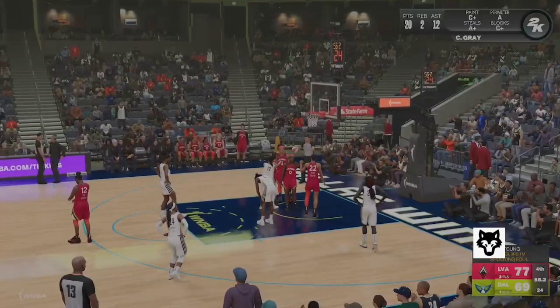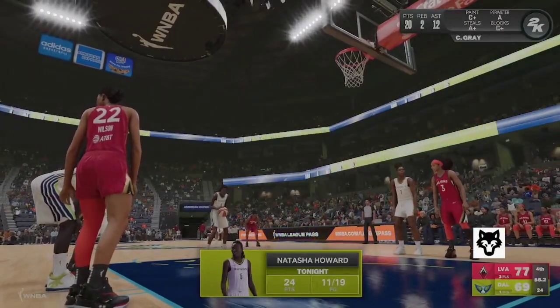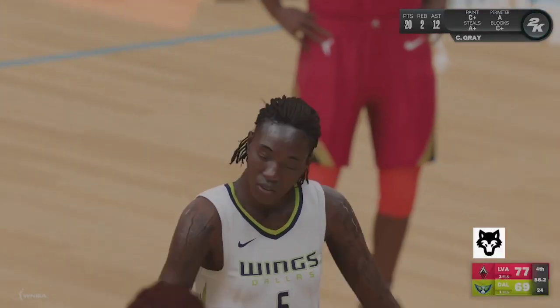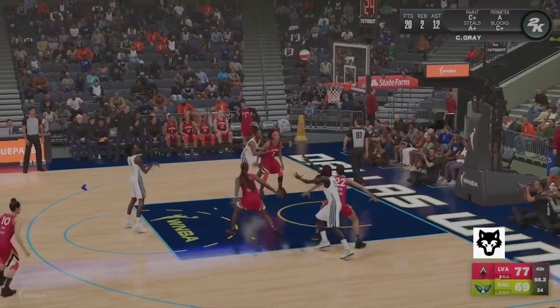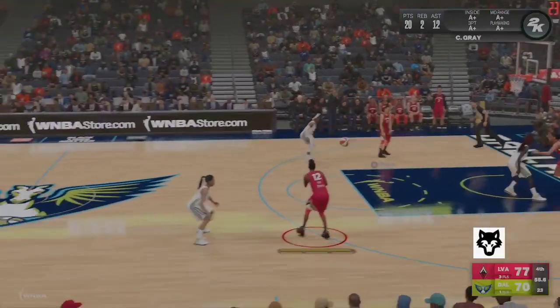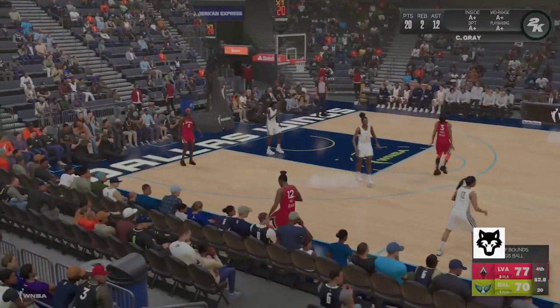Well, because Howard is such a handful inside, sometimes the defense just decides to foul her. Shooting for Dallas, Natasha Howard, at the line for 2. She misses the first one. Boy, she really wanted that one to fall. And she ends up making the second. And that narrows the gap to 7. Not as productive of a trip to the line as she'd have liked. They really need all their free throws to go down at this point.